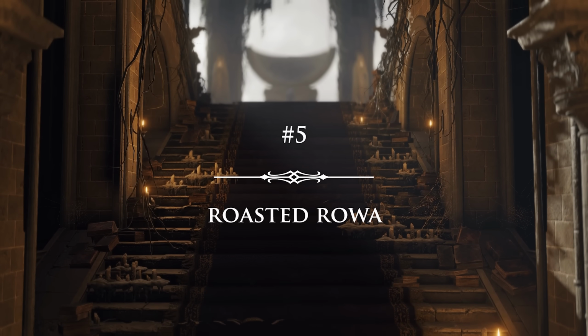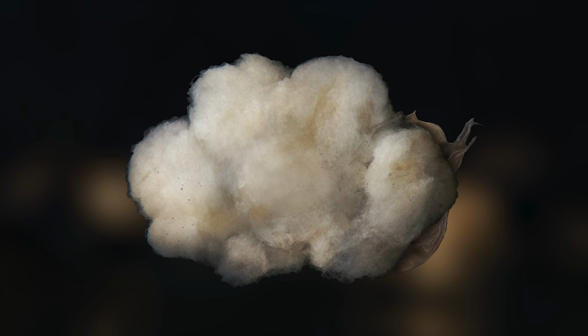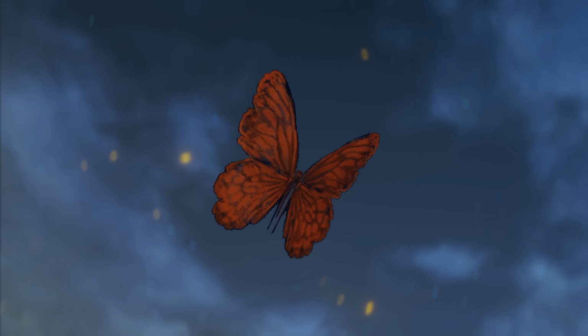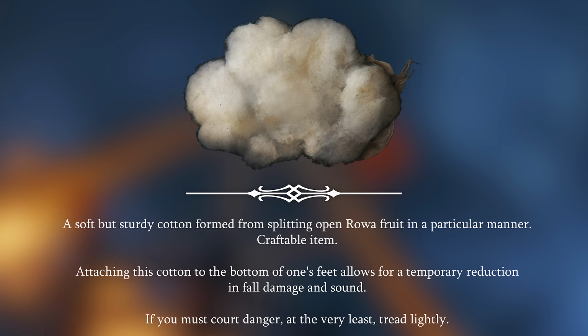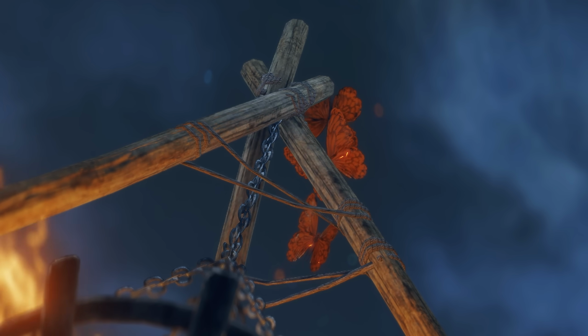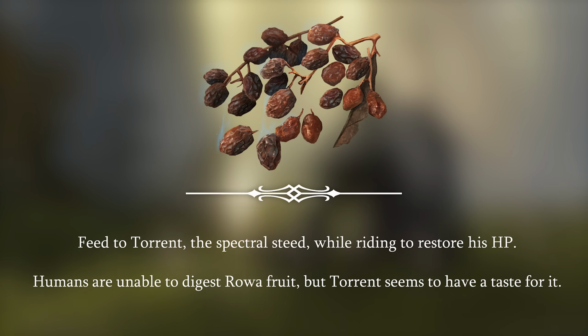So for number 5, there's an item called Soft Cotton that reduces the amount of fall damage you take in Elden Ring, as if you'd ever need it. But anyway, Soft Cotton is a craftable item, and it only requires a Rowa fruit and a smoldering butterfly to create. When I saw this recently, I wondered, why the butterfly? And then, after reading the item descriptions more closely, I realized that the cotton is created by splitting open Rowa fruit in a particular manner. So, since the smoldering butterfly is involved, this particular manner must involve burning the Rowa fruit, popping it open to release the soft cotton. This could also explain why humans are unable to ingest Rowa fruit, as stated by the Rowa raisin description, since it's essentially just cotton on the inside.